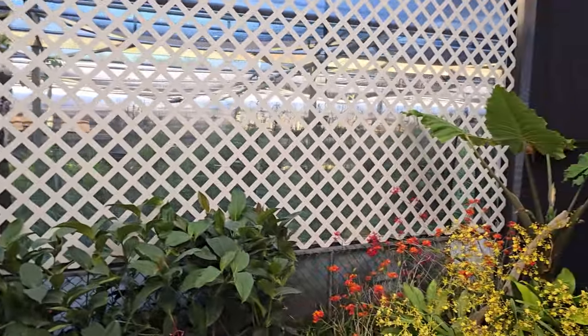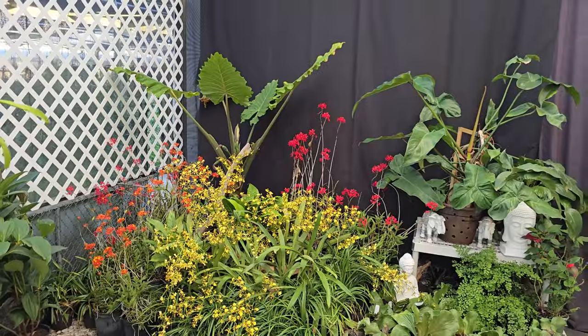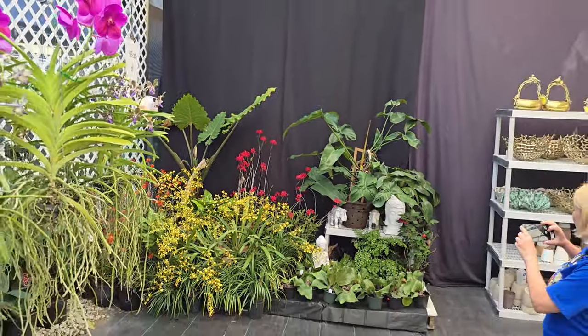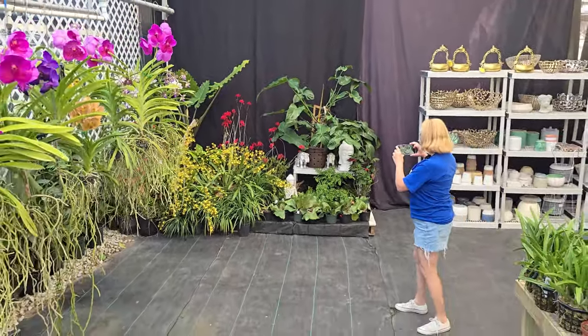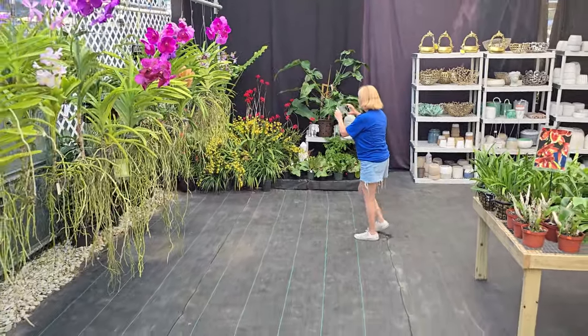This corner here, I didn't get in the other video. Isn't that beautiful? I love it. And there is Vicky making shorts. Vicky making shorts and shorts.